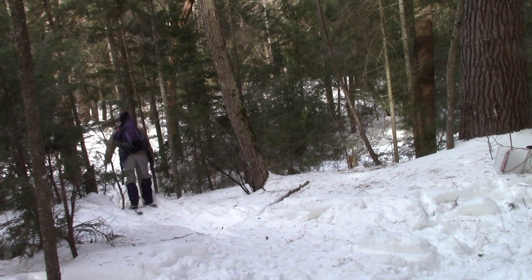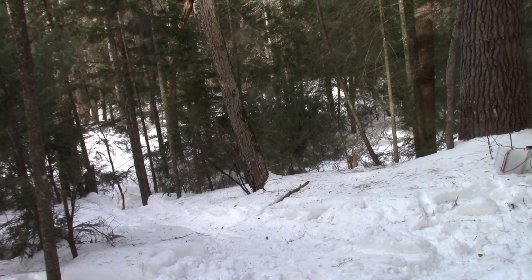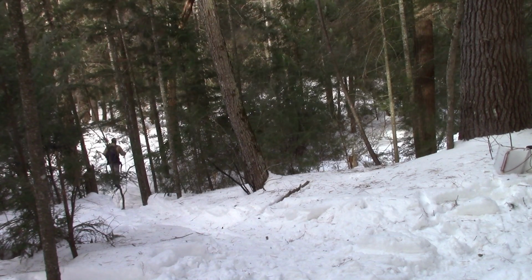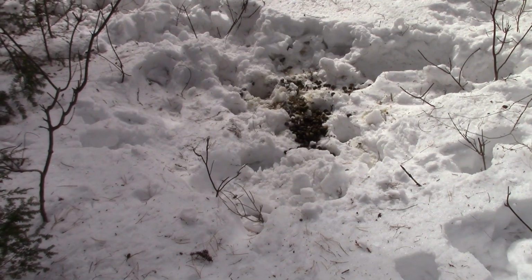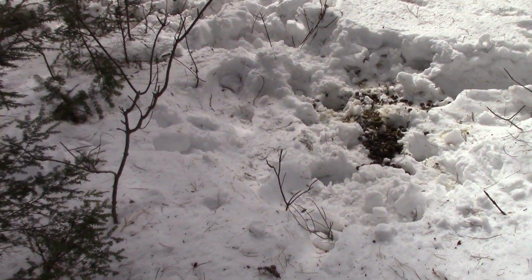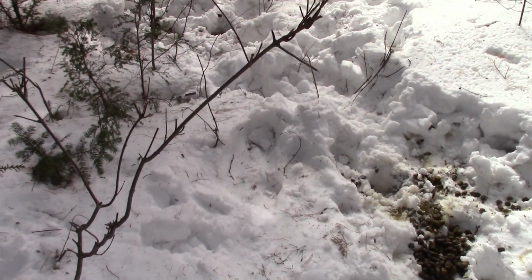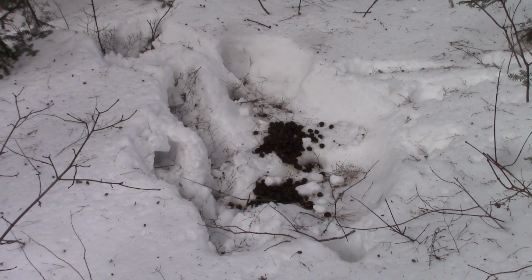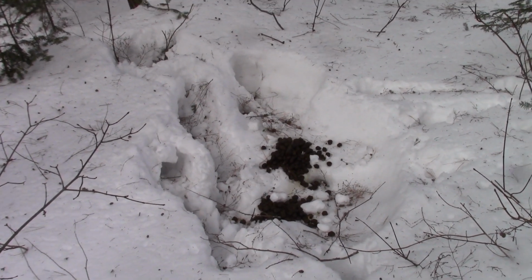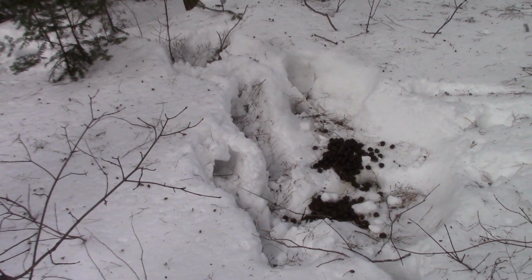Got a loop of about 10 kilometers, which I normally ski here. Gonna try it today, see how far we get. Looks like some moose were sleeping here last night. These tracks and droppings totally fresh. Oh yeah, now here you can see the imprint of the animal's body very nicely. Wow. Tough way to live.